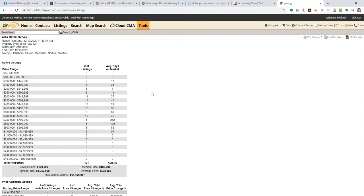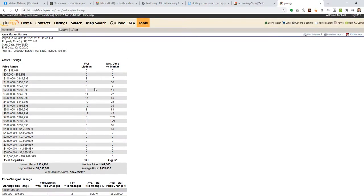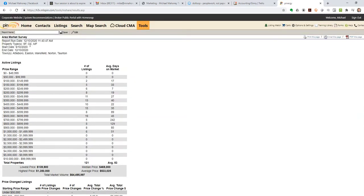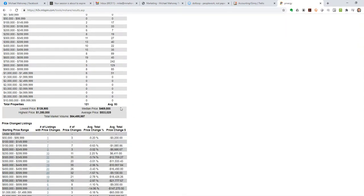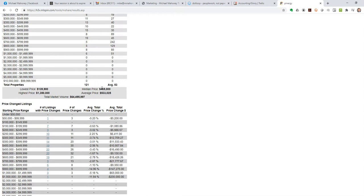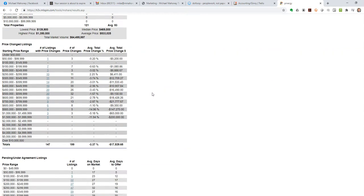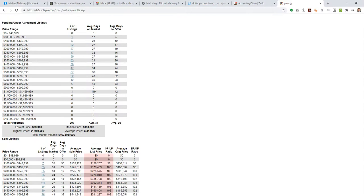But if you run this report, it will show you right now in those 1, 2, 3, 4, 5 towns, you've got 121 listings on the market comprised of singles, condos, and multis. Those have been on the market an average of 53 days. It shows you what the average and median list prices are for the active stuff. Here's your price changes if you need that. Here's your pendings. So there's 397 pendings, taking on average 20 days to an offer, 31 days on market.